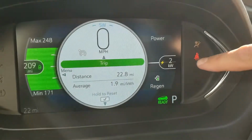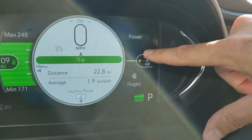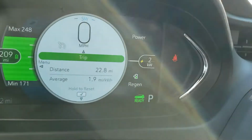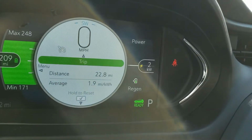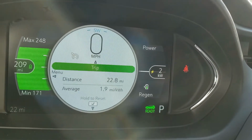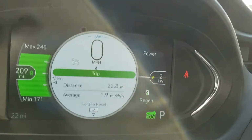Oh, and by the way, if you take a look over here, that's how much energy you're using at any given time. There's a yellow bar that rises and then a green bar that falls. That means it is recharging. You're not using any electricity at all, and you're about to see that there is a lot of opportunity for this car to recharge itself. It wants to do it all the time.